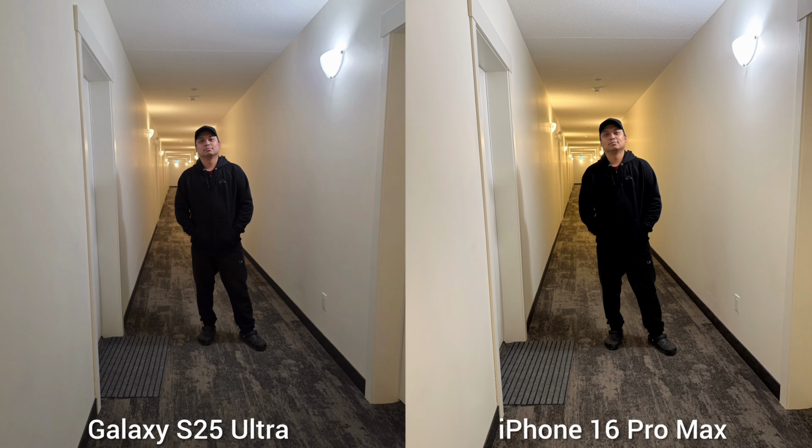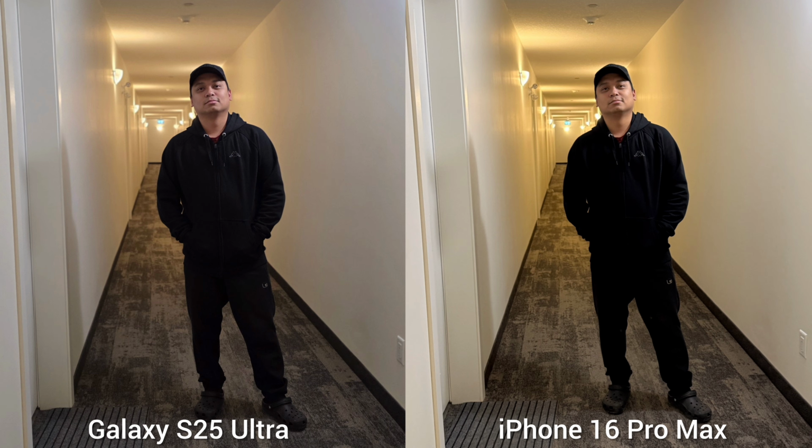And even indoors, they exhibit the same color profile and colors. S25 Ultra has a more neutral tone.